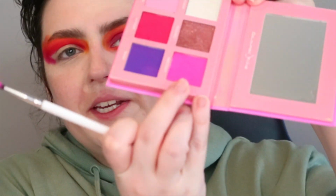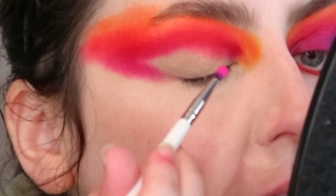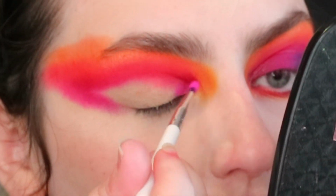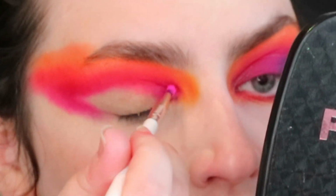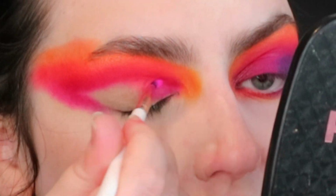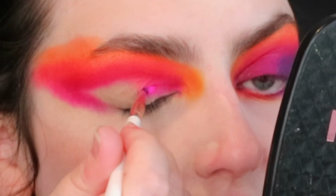I'm now taking an Inglot 208 and I'm going into the shade Sweetheart. And I know that technically I should have a packing brush when I'm popping it on there, but I also want to be able to kind of blend it with the previous shade. So I'll be honest, I'm just being lazy.